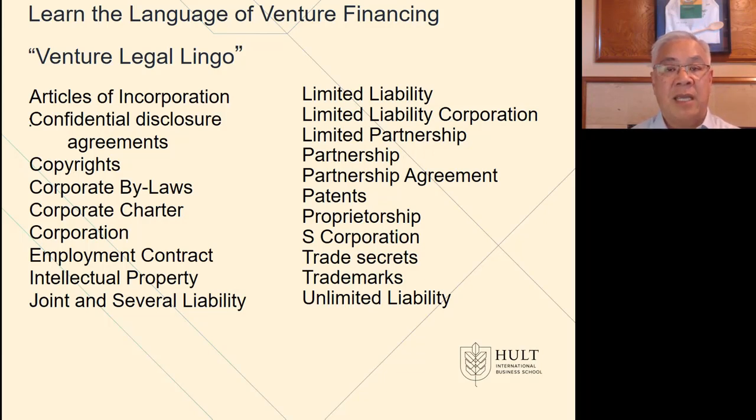Corporate charter, these again are filed with the Secretary of State, which is largely legalese to form that you are adhering to the rules of the state and U.S. law. Corporation is an entity type, which is the most common one, which has the advantage of legal liability protection, but the disadvantage of double taxation. Employment contract, this is to employees, limiting their rights and specifying expectations. IP is the general term related to different forms of intellectual property, which are inventions or things that have value.